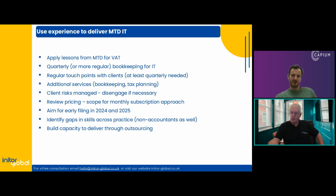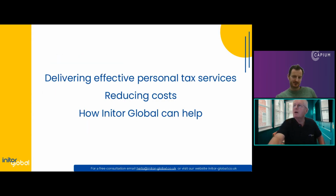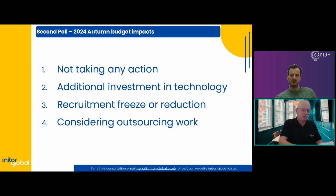I'll talk in a moment or two about exactly what you can do, the work that you can outsource now that will help you prepare for the new regime going forwards. Okay, I'm going to go on to the last part of the presentation now. I know that we have a poll coming up, but certainly when I come back online, I'll be talking about how to deliver those effective personal tax services, how you can reduce costs, particularly in the aftermath of the autumn budget, and how Initor Global can help you outsource work that will help your practice deliver. So we're on to the second poll, if I can hand over to Mimi and Nick.